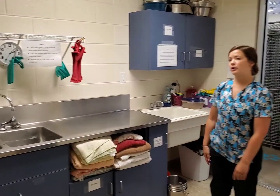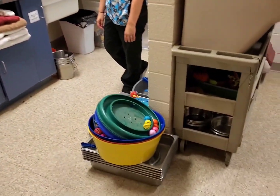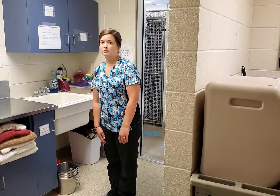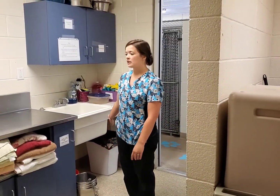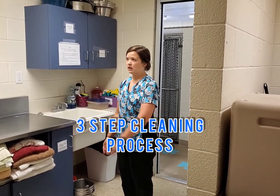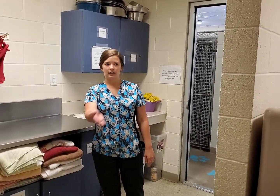Today was a full scrub day in the cat room, so once they're done cleaning everything, they'll come back here and work on dishes. This is a big project for volunteers too, because this room is always busy, like I said. Everything is cleaned with bleach, so they go from sink to sink, so it's a 3-step process. We have plenty of space to dry things, and then again they get put back.